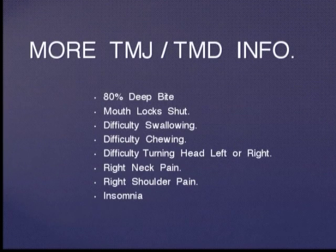In examining the patient, we noticed that she had a deep bite of approximately 80%, which means that upper teeth extend down, covering 80% of the height of the lower teeth. Her mouth locks shut. She has difficulty swallowing and chewing, difficulty turning the head left or right, right neck pain, right shoulder pain, and insomnia.